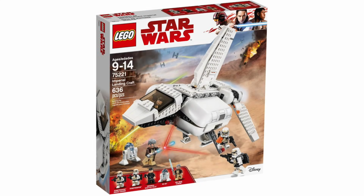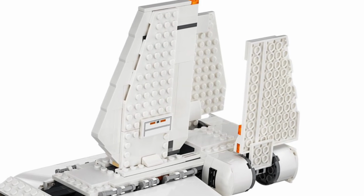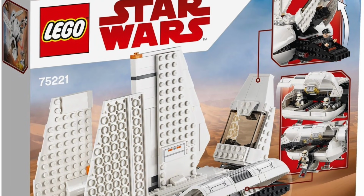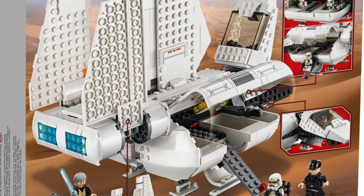The Imperial Landing Craft, it was another remake that we saw in the summer of 2018, and LEGO definitely did this one very, very well. It's a very well put together set. My only real complaint is the somewhat lack of an interior. It didn't seem to be fully fleshed out like it could have been. Just feels like there were definitely some design choices made that could have gone one way or the other that would have made me happy, but maybe some other people upset with the design.